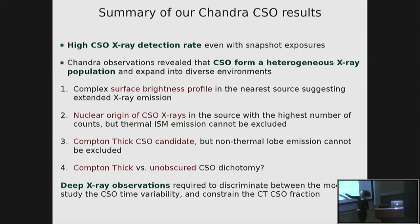The most important finding is a complex surface brightness profile in the nearest source in our sample. We argue in favor of nuclear origin of X-rays in the source in which we detected an ionized iron line, although thermal ISM emission cannot be excluded. We also found a possible Compton-thick CSO candidate, but again, it has to be stressed that non-thermal lobe emission cannot be excluded. Such hard photon indices can be obtained with a little bit extreme, but still plausible electron distributions.